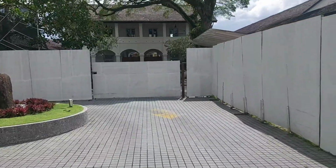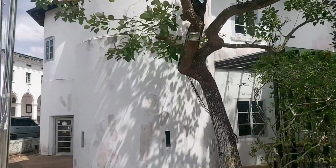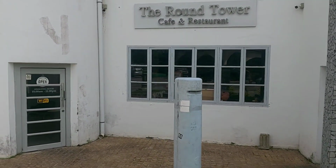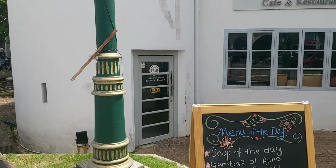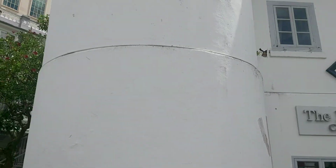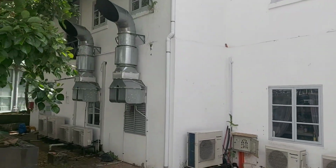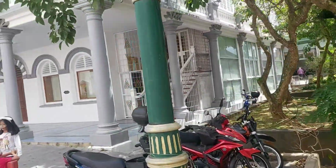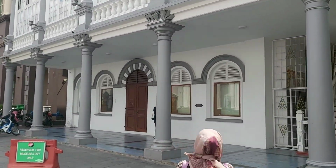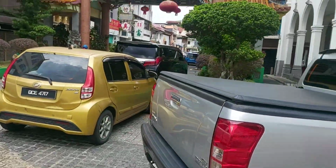Interesting. So right next to the old courthouse there's another building, a heritage site as well here in Kuching. It's called the Round Tower. Today it serves as a restaurant, but back in the day it served as a dispensary from 1886 right up to like 1947. So right in front of the Round Tower is Carpenter Street.